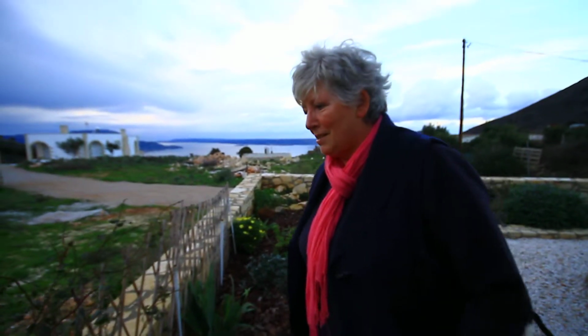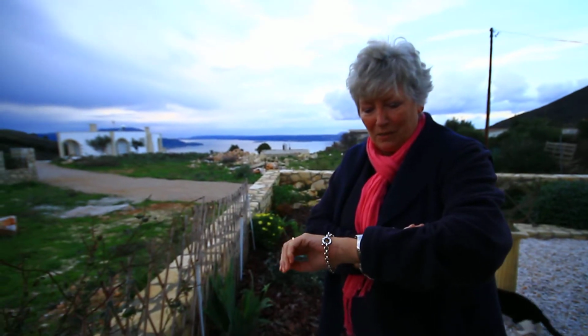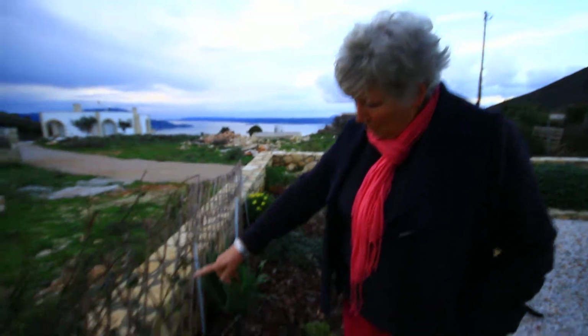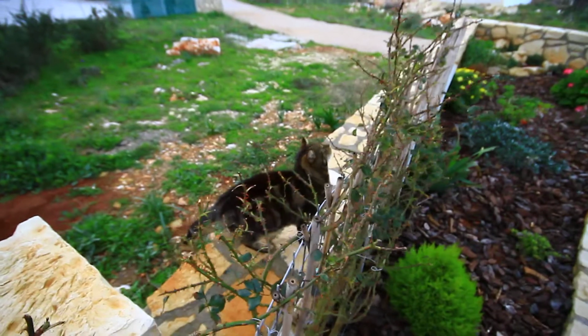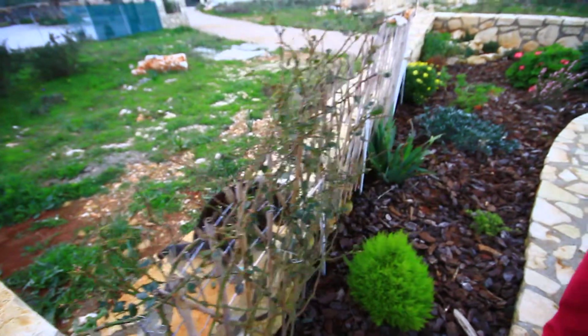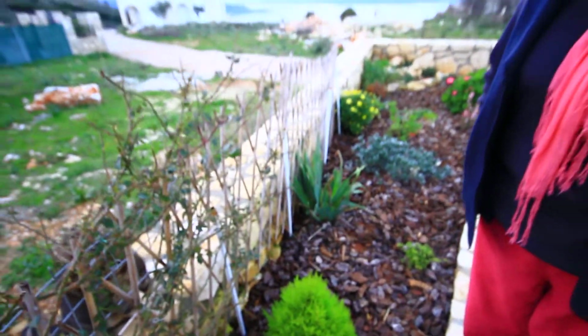This is Sue talking from our garden at 5 o'clock on Sunday afternoon, the 30th of December. This is Corky, who's just come back home. He's been out for the afternoon visiting friends. He's one of 7 cats, one of the ones we brought from England.